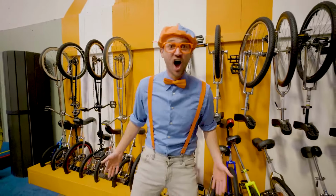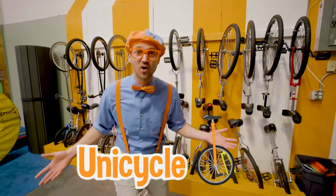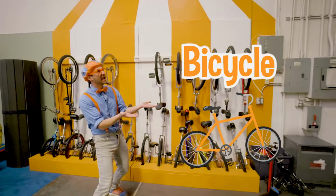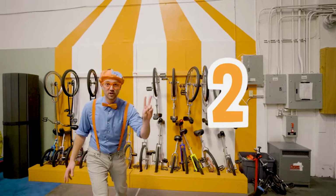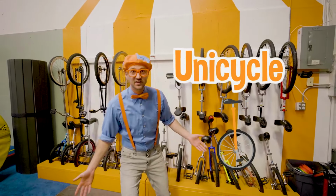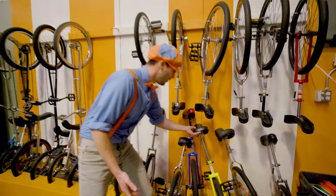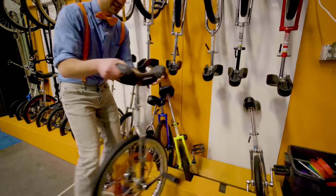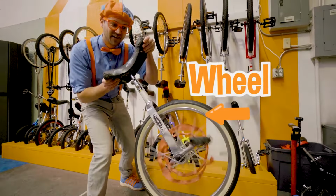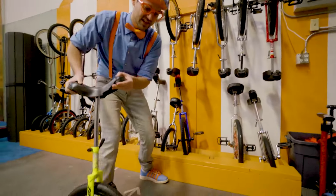Did you see that? Max is riding a unicycle. Whoa, that is so cool. Yeah, it kind of looks like a bicycle. Yeah, but bi means two. Yeah, two wheels and tires. But unicycle, uni, means one. Check it out. Whoa, all of these unicycles have one wheel and tire.